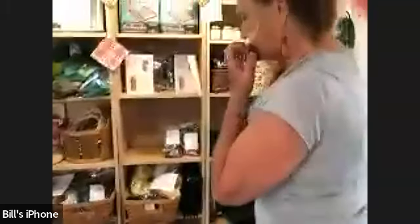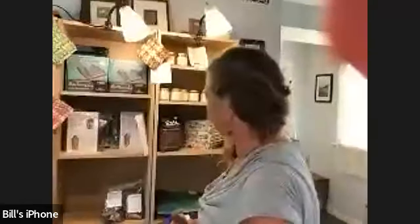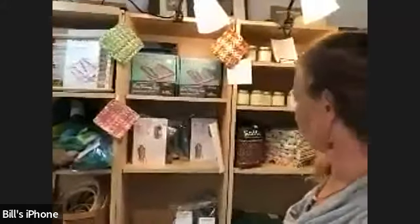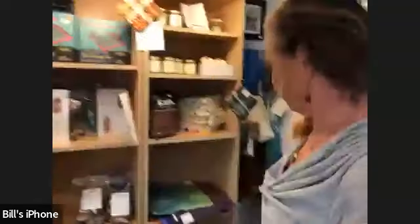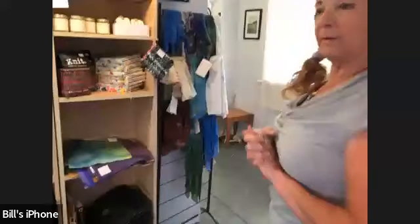I dye embroidery floss too. About any kind of fiber, I'll dye. Remember these? Everybody comes in and says, I made those when I was a kid. Well, they've come back and they're very retro and they're really fun to do. People just love doing them. So these are the cotton and nylon loops for that. So, well, I think that about wraps it up.